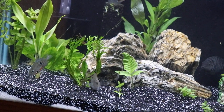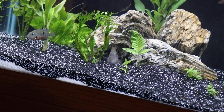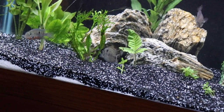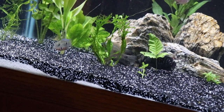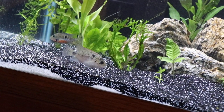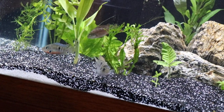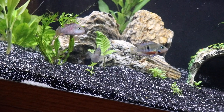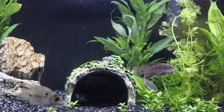Right here, in the center right here, is our silver cichlid. We got him at Pet Club Roseville. He is one of my favorite fish, and hopefully he goes up to the center. Got a little injury on his mouth right now from a fight with maybe one of the other cichlids, although we didn't see it happen. That's most likely what happened. Yeah, these guys like to pick on him, so.